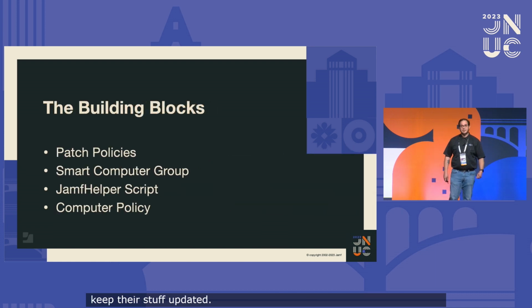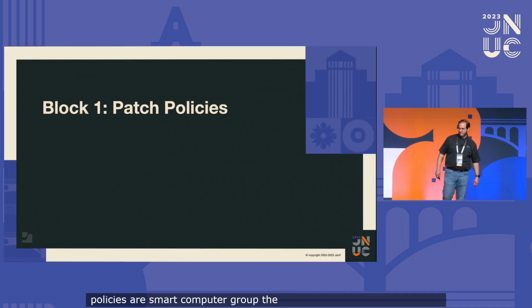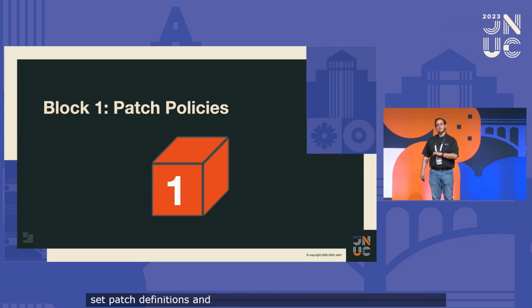So this workflow has four basic building blocks. We have our patch policies, a smart computer group, a Jamf Helper script, and the computer policy that makes it all go. So block one, the patch policies. I'm going to assume we know how to set patch definitions and build patch policies, so we're not going to start there. If you've never done that and you don't know where that is, Jamf's documentation is pretty good on this.